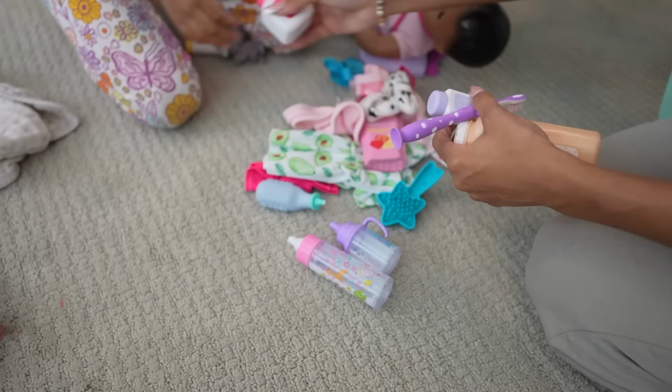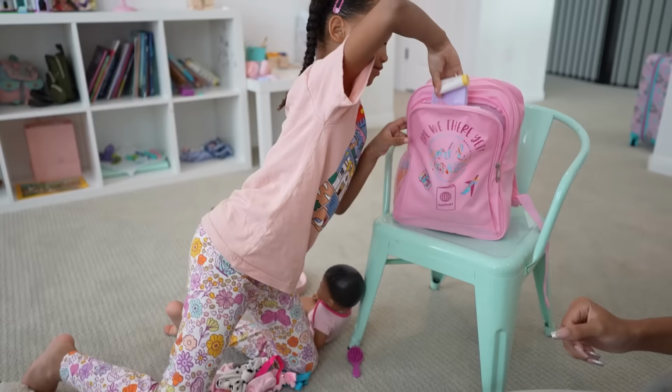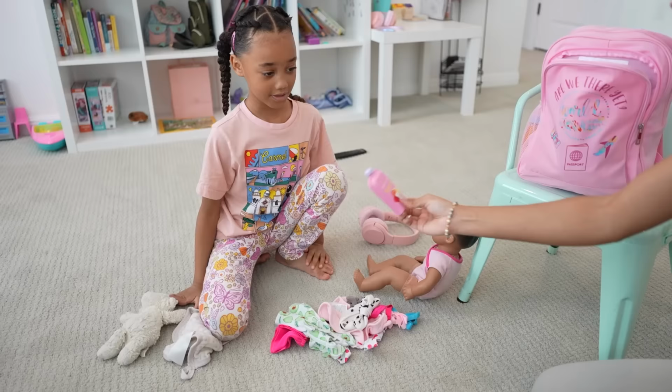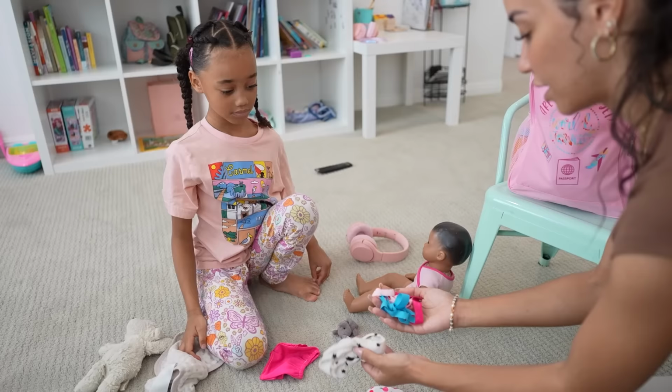Then you have a whole set of baby toiletries. She has more toiletries than you do. So which toiletries does she really, really need? Let's maybe pick tubes. And maybe cream. One snack is good, yogurt. Let's pick one hair accessory.